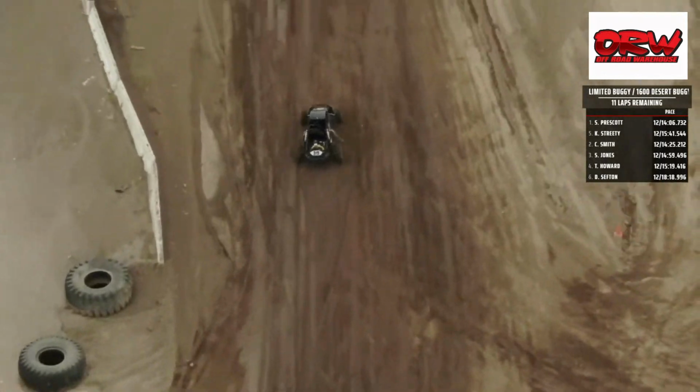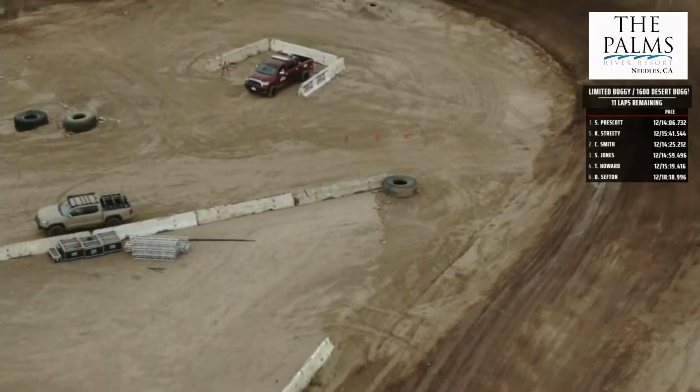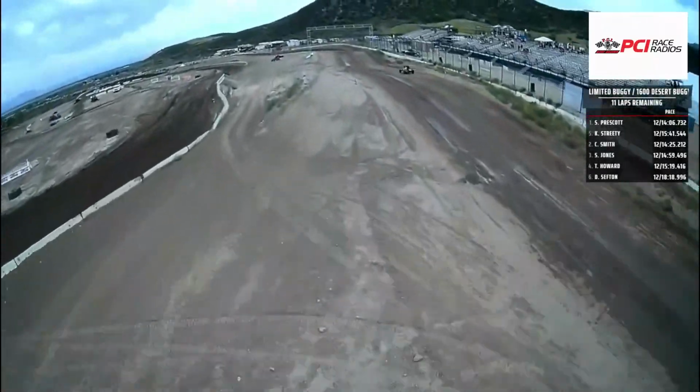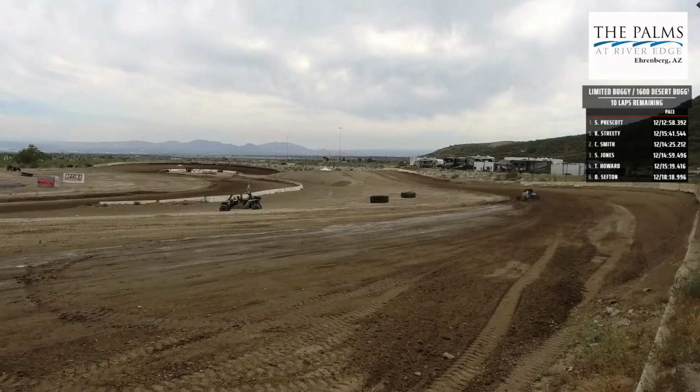Coming up, we got modified cars to follow, production turbo UTVs with the thousands, pro buggy, Pro Light, and Pro 2 to finish it off here today. And once again, another car goes around in the final turn. So Prescott in the 328 goes by. Shane in charge there.